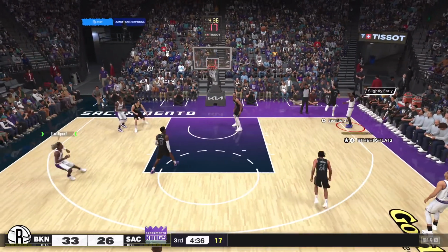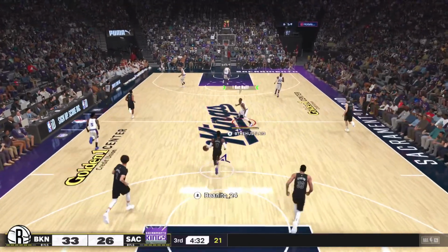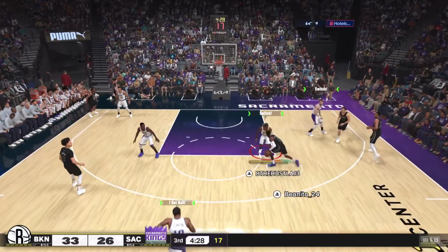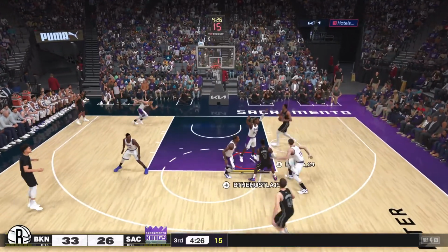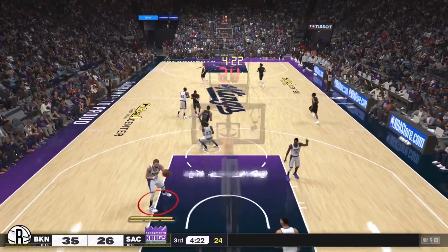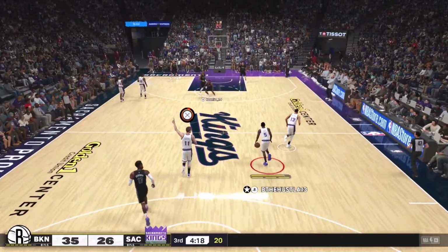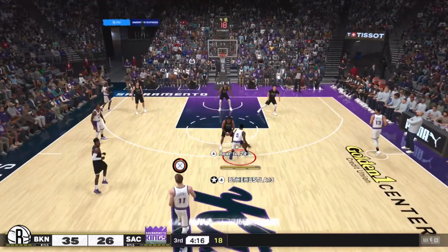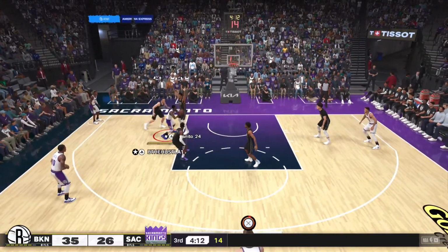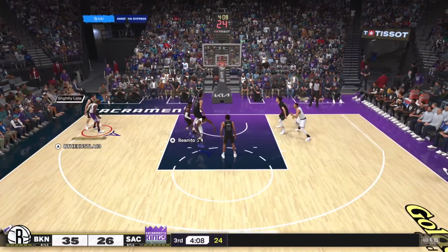This one for 3. It's hauled in by Claxton. Brooklyn leading by 7. Schroeder with the ball. Picked up by Ellis. And Claxton throws it down. Loving the energy right now here in the third quarter as they try to take control of this game. Yes, it's the pivotal moment in this game. Those extra possessions right now, they just mean a little bit more.